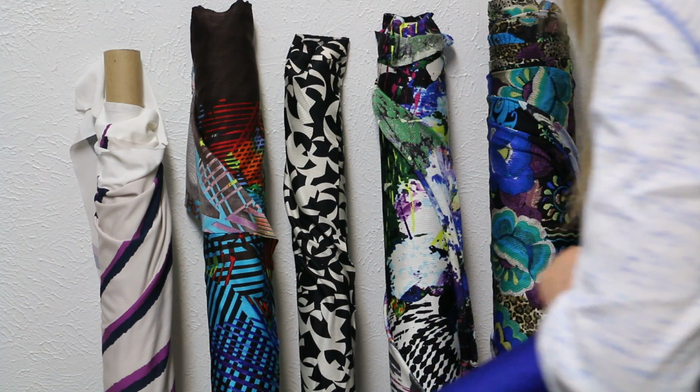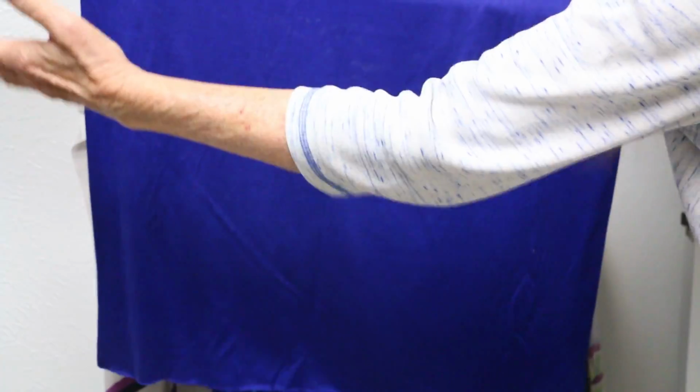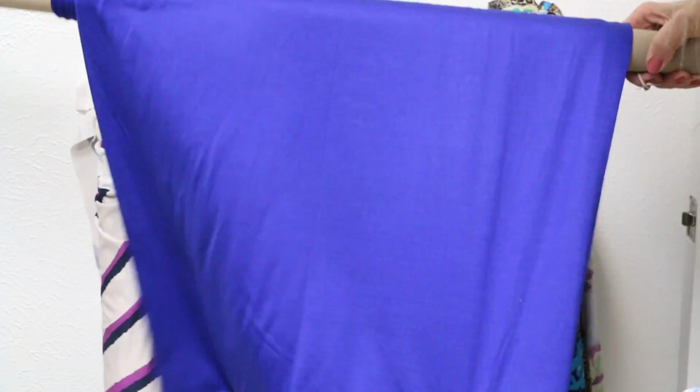They're not all. I take that back. There's one exception down here. So this is a stretch silk, but it's a tube knit. So it's 22 inches wide, which means it's 44 inches wide. And it's a beautiful royal blue. It has stretch in one direction.